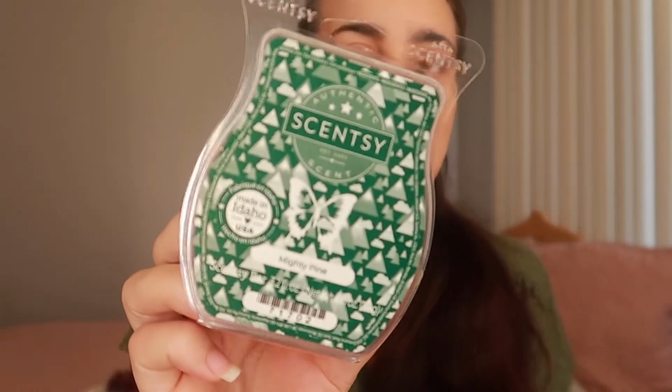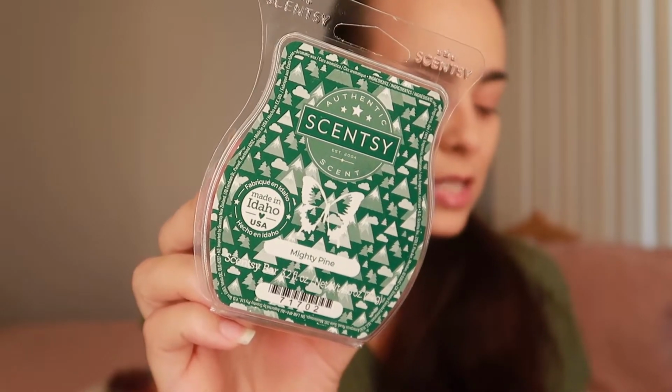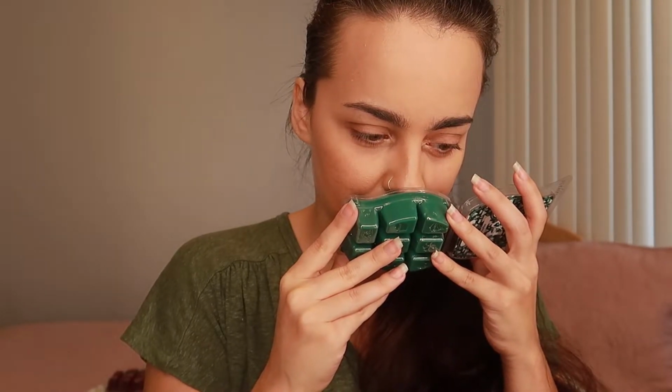Anyways, then we have the last scent for the holiday collection, which is Mighty Pine. Scentsy says fresh cut pine trimmed with icy lavender shines through crisp mountain air. Okay, something different, a little bit more fresh. Okay. Oh, Jesus Lord. This one's really strong. Very, very strong.